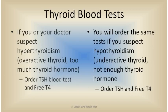If your doctor suspects hyperthyroidism and overactive thyroid, meaning too much thyroid hormone, too much T4 or T3, then order the TSH blood test and a free T4 level. You'll order the same tests if you suspect hypothyroidism, which means an underactive thyroid gland, not enough thyroid hormones.